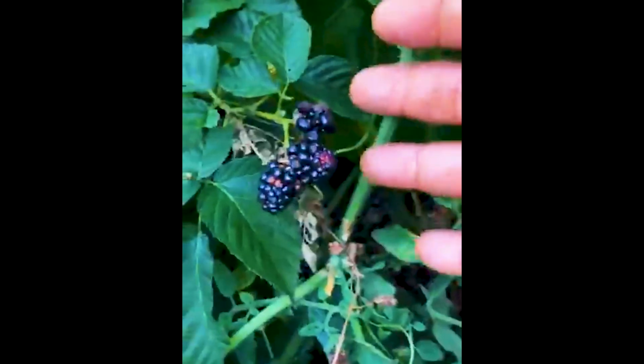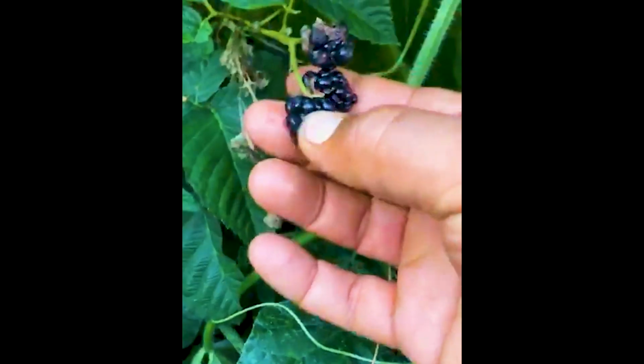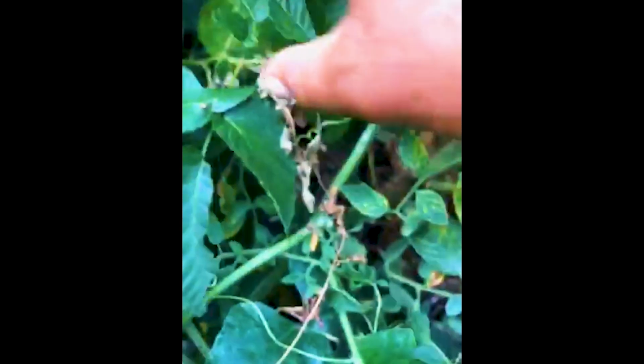Let's come down here. Oh yeah, look at those babies right there. Booyah. So this particular plant, this bush actually, or vine, cane, I think the technical term is, so don't blow me up. This has thorns on it. That's kind of the deal with that. But the taste is amazing.